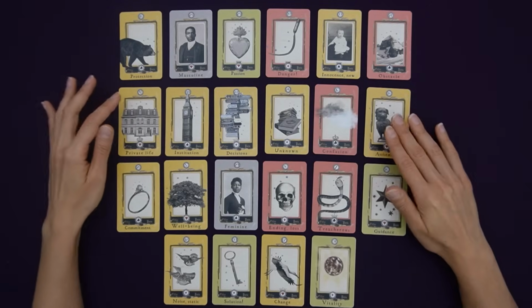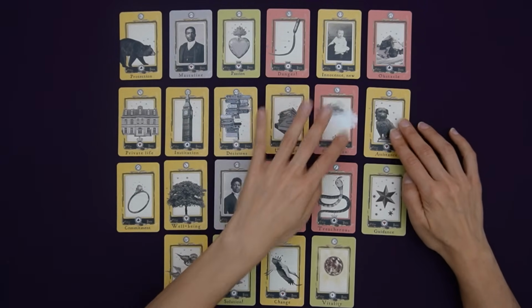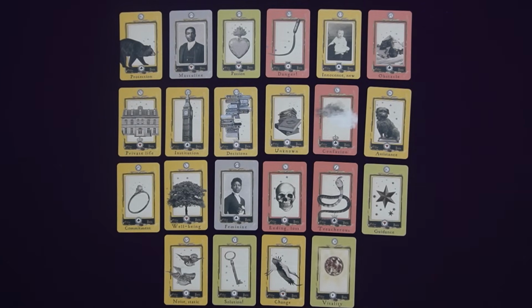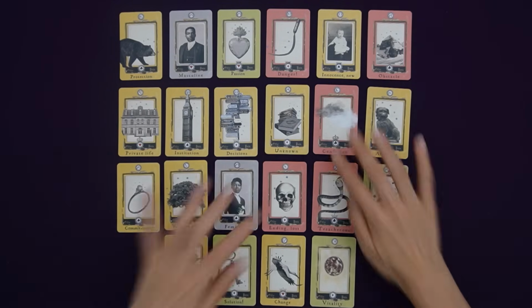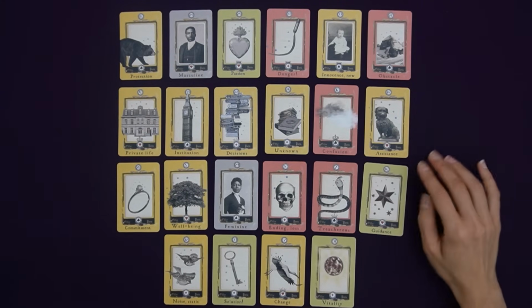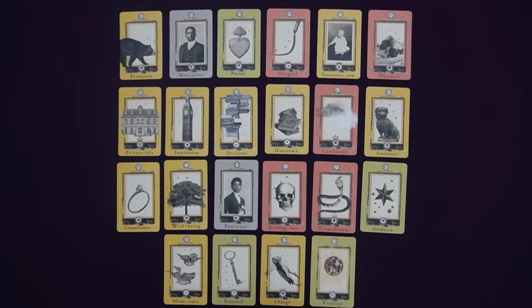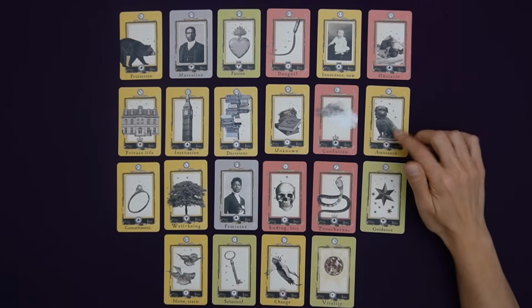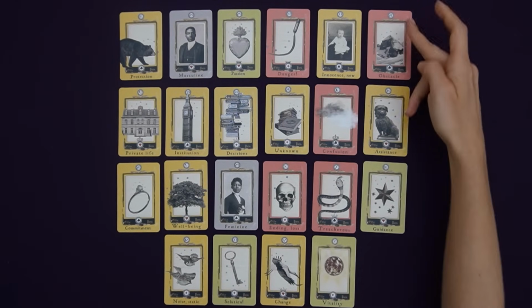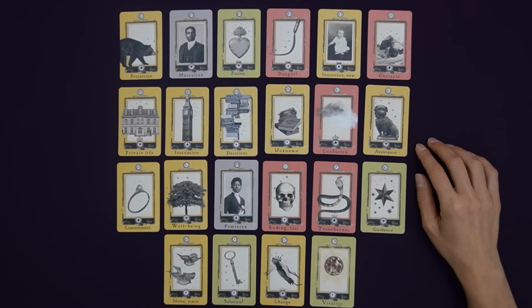Now in the next row, we have the house with the tower and the road, book, clouds, and dog. So I think this brings a fair amount of doubts and question marks around the relationship, because we have the book and clouds and then the clouds and dog. Usually with the clouds, there are some doubts about how the other person feels. We could be feeling insecure, wondering if there are mutual feelings. And I think this has to do with the person, because we have the dog, and the dog crosses the mountain into the star. So I think we have pretty good reasons here to believe that it's the same person.